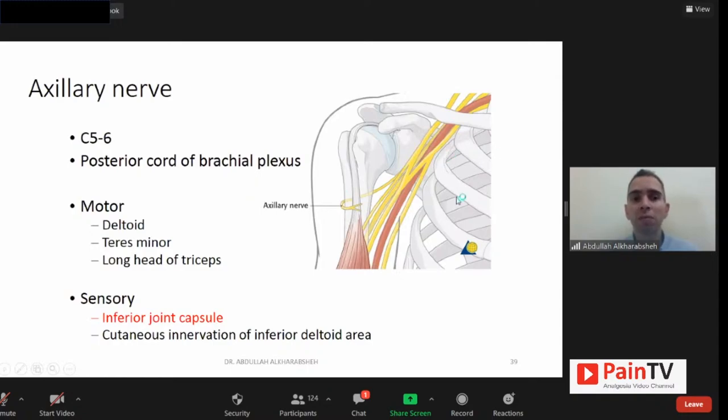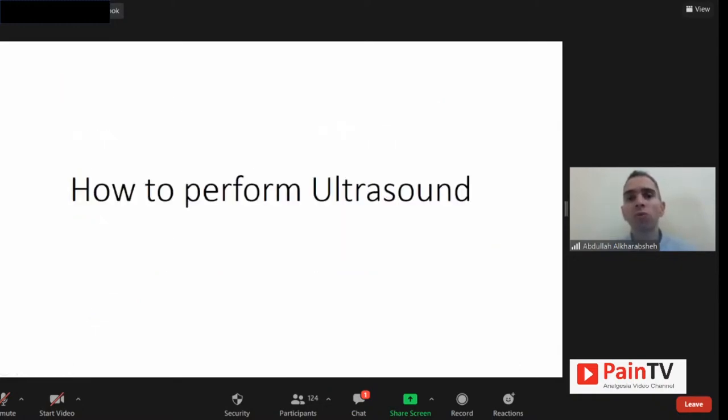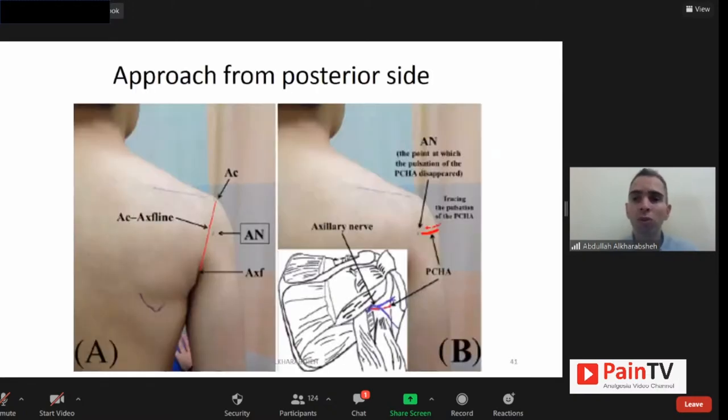It innervates the deltoid muscle, the anterior and middle portion of the deltoid muscle, the teres minor, and the long head of the triceps. It supplies sensation to the inferior joint capsule and cutaneous innervation of the inferior deltoid area. So how do we perform ultrasound for axillary nerve block? We have three approaches. We have the classical approach in the axillary region, and another approach.